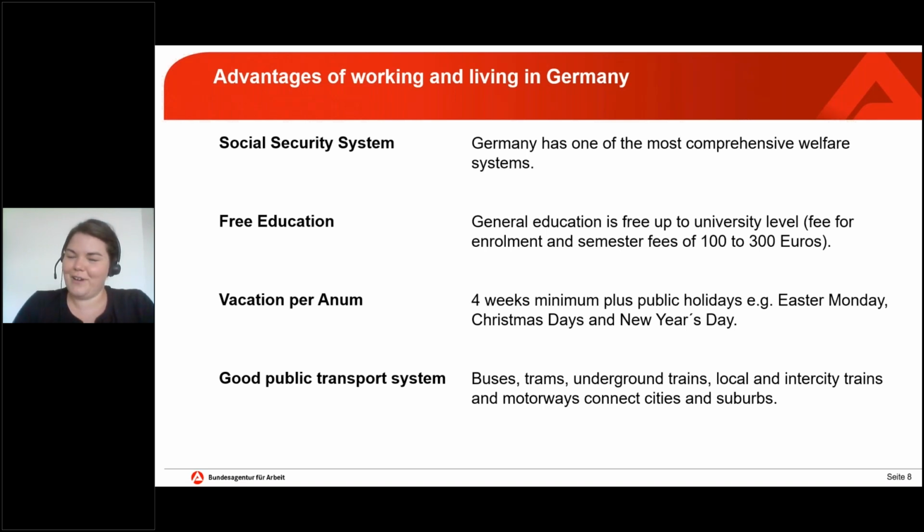And then one of my favorites, of course, we have a lot of vacation days per year. If you work full time, you get at least 20 vacation days per year. That makes 4 weeks, as we usually work Monday to Friday. But that is only if you work full time. And on top of that, we have public holidays such as Christmas days, Easter, New Year's Day, of course, and then there are a few more public holidays as well, which we get on top of that.